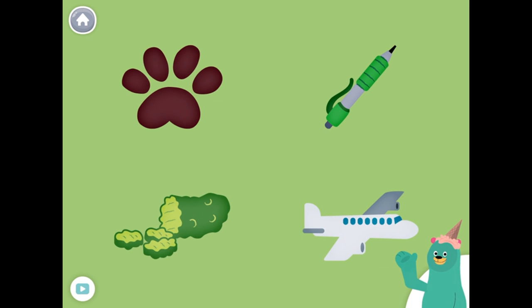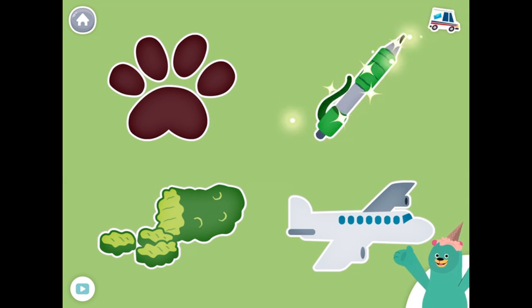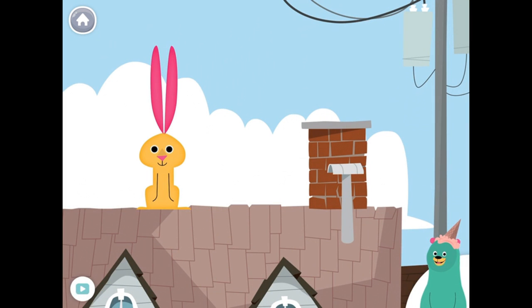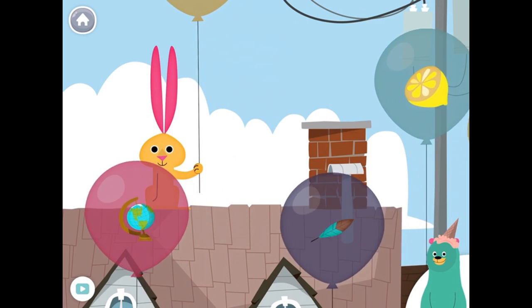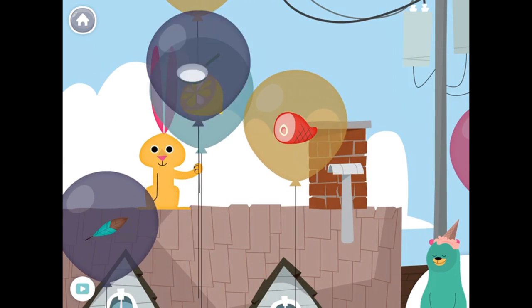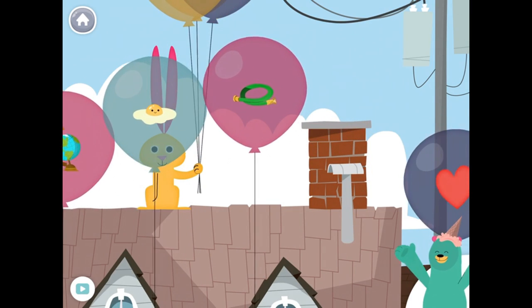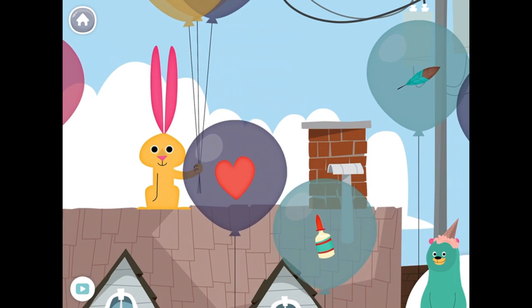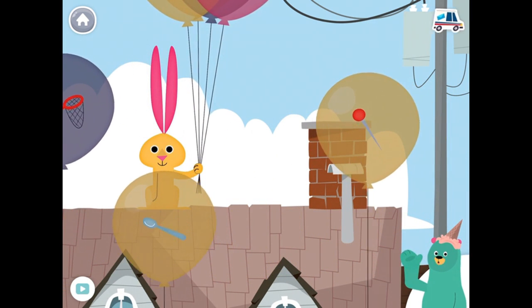All of these things start with the P sound. Tap them all and listen to the P sound at the beginning. Paw. Pen. Pickle. Plane. Cool beans! Drag all the things that start with the P sound to the rabbit. Pen. Woohoo! Pan. Woohoo! Pig. Woohoo! Nice work. You found them.